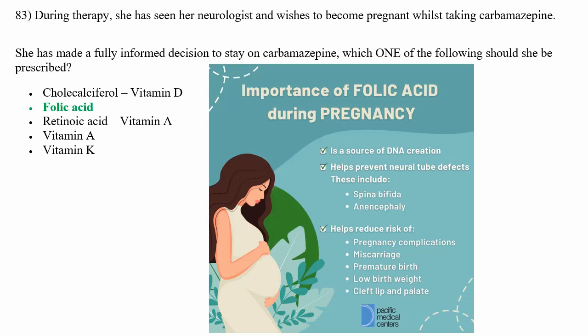But vitamin A is very similar to retinoic acid. You would expect it's basically the same thing. Excessive levels of vitamin A can be harmful and increase the risk of defects, so no.